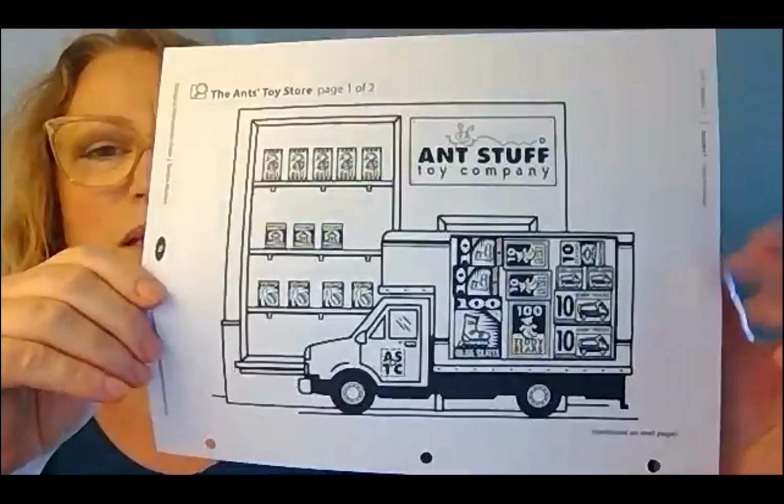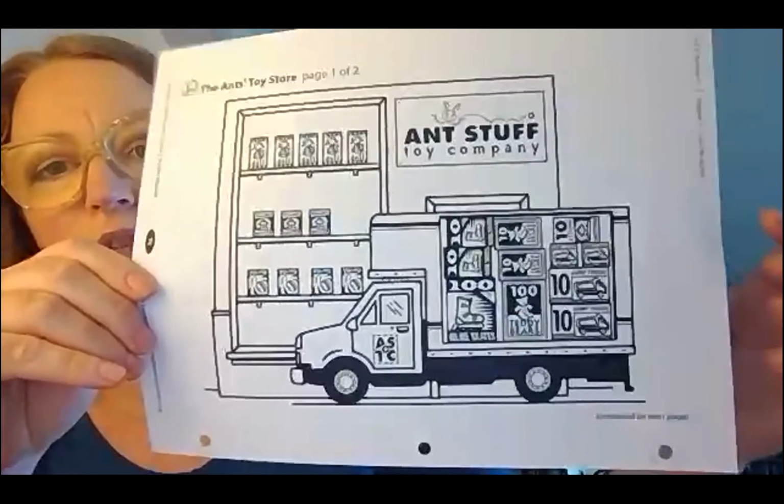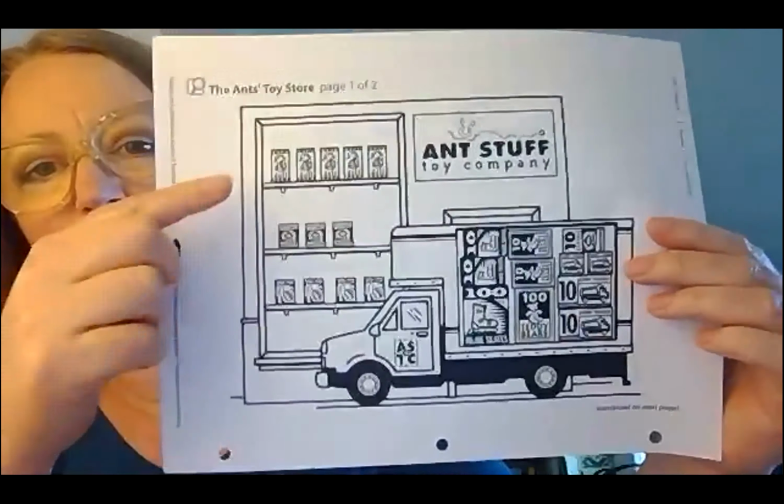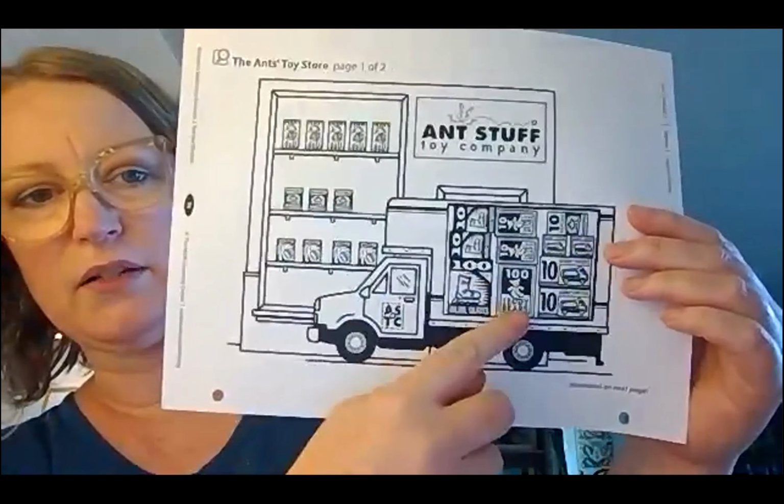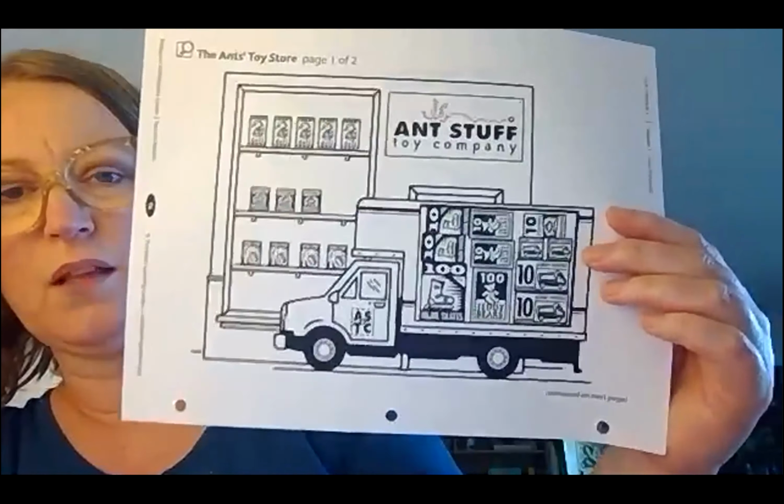Can you see what's in their toy store? If you look in the window, what do you see? Some dolls up here, and some spaceships, and some yo-yos here. And then this is a delivery truck, and they're letting us see what's inside the delivery truck. What's inside that delivery truck? Yeah, some inline skates, some teddy bears, and some dump trucks. Take a really close look at this and think about, what are you noticing about these different boxes of toys? What are you seeing there?